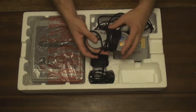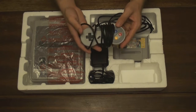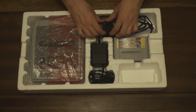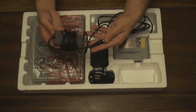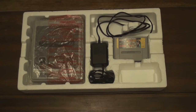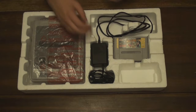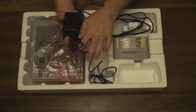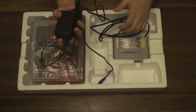Here's the high-tech controller, as they call it. Most people know it as a SNES controller, so I'm just going to go with that. The RF unit, well, these things suck. Get a hold of Nintendo AV cables if you can. And next up's the AC adapter to power the Super Nintendo.